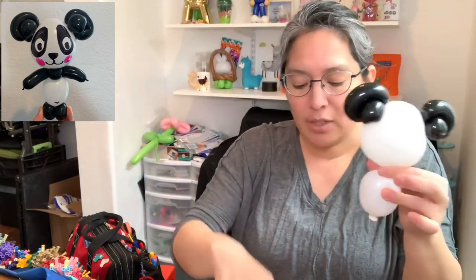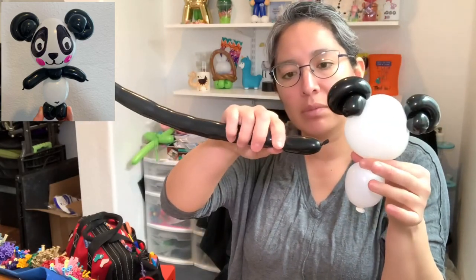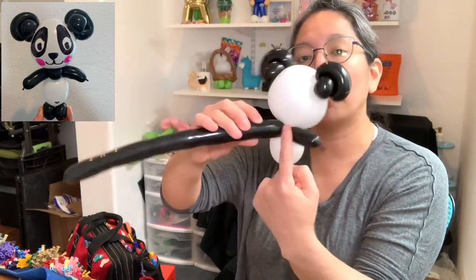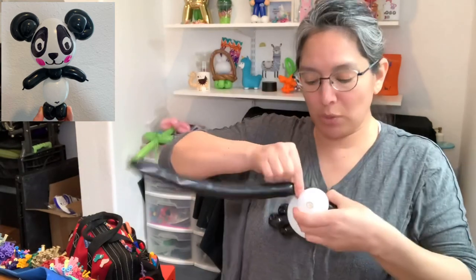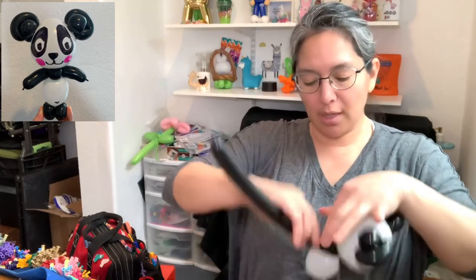And then from there, you're gonna have this. So you're gonna measure like four finger bubble, twist it around, then you're gonna make a pinch twist in each side. One here and one in the front and the back. So pinch twist, and then the other side, pinch twist up.